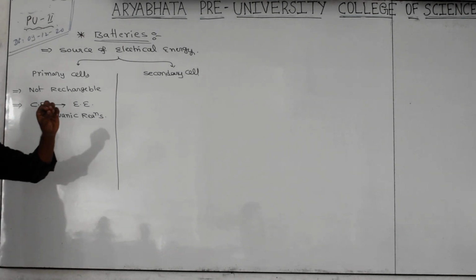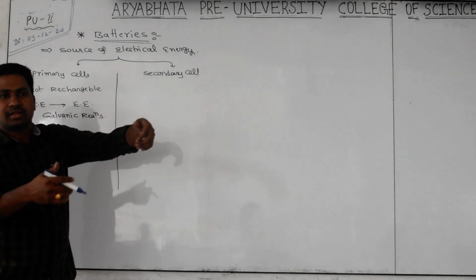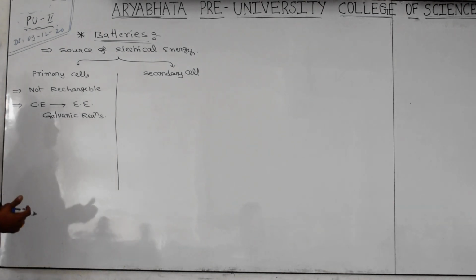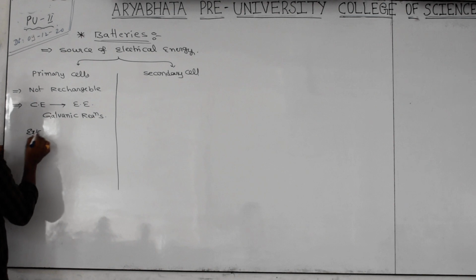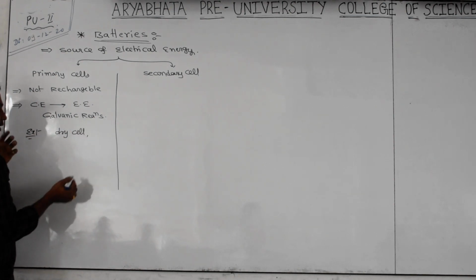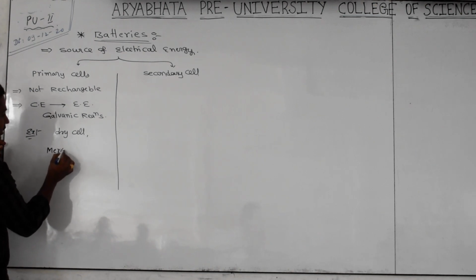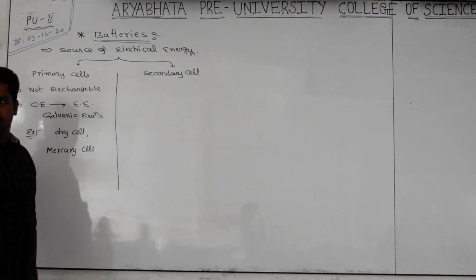Here, what happens inside the batteries is that chemicals are there. When the chemical energy is converted into electrical energy, galvanic cell reactions take place. The best examples for this are of two types: one is the dry cell, and another is the mercury cell. Mercury cells are used in wristwatches and similar things.